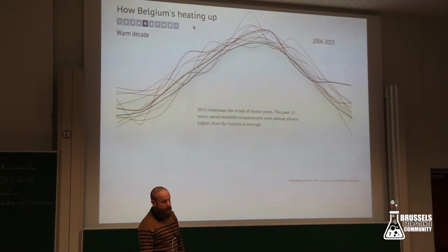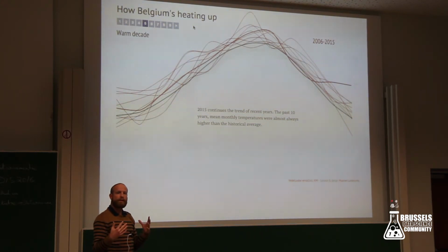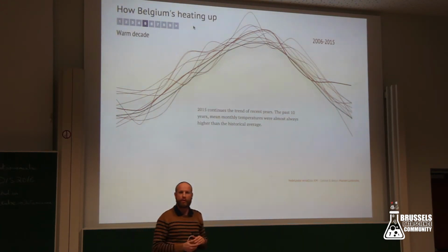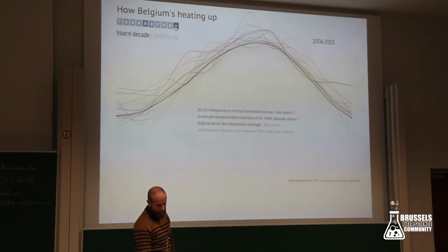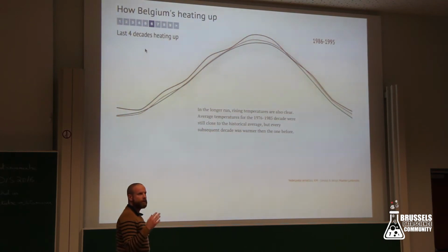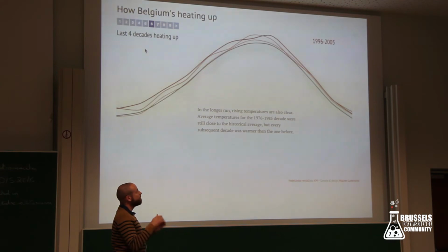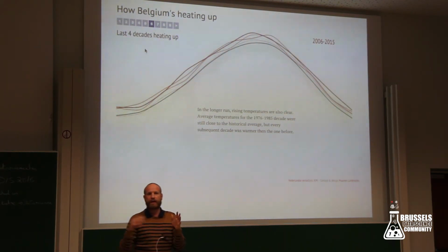The next step highlights the 10 last years, and as you can see, it's very rare that the average temperature during a month goes below the historical average. So last 10 years were actually quite hot. Now we see the averages of the last 40 years divided into decades. And you see the line moving up. So during the last decades, the 10-year averages also went up.